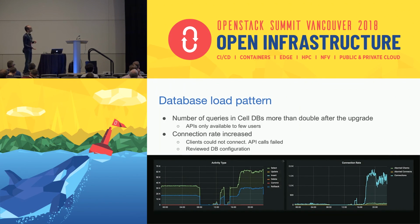With the upgrade, we see that the database load pattern changed completely. And this is right after the upgrade. So at this point, we didn't open to the users yet. You can see that the number of selects in a normal database actually doubles. Basically, without load. Only a few users were able at this point to access the API. And the pattern for the connection rate also changes completely.